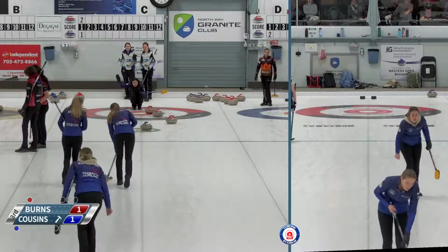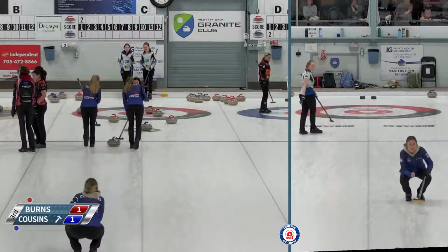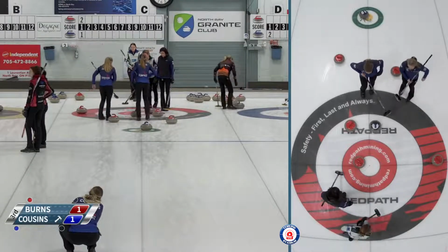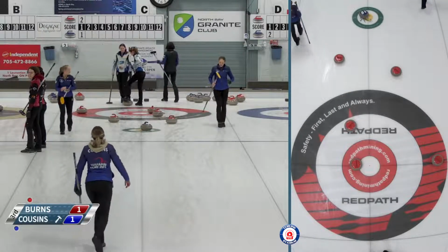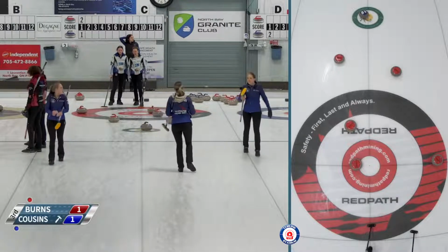Nothing out of the brushers yet. Again, cannot afford to bounce here. This has got a lot of weight. I don't know if she's going to touch shot rock. She does, just moves it a little bit, and her shooter will go all the way through the back and out of play. Burns continues to sit 3.